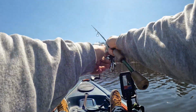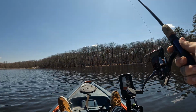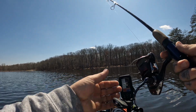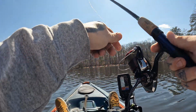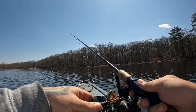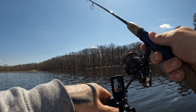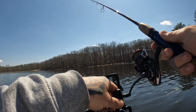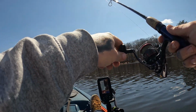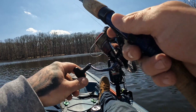Alright guys, so I switched up colors to a June bug, and I have located fish about 8 to 10 feet down. It's only 10 feet period, but they're closer to the bottom. So I'm letting it fall on the edge of the grass line, reeling in my slack and just bringing it in slowly. I've already done this and got hit, so I know there's fish down here. Plus the fish finder let me know too.